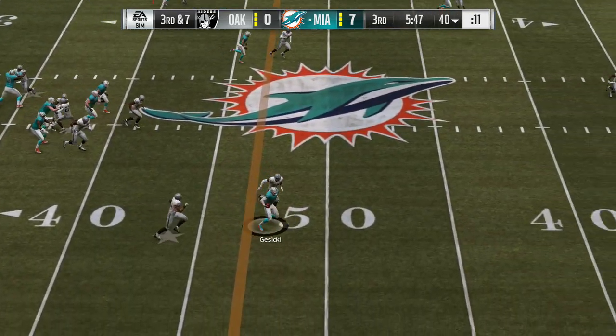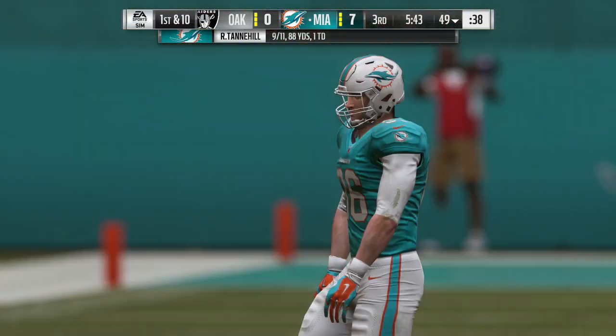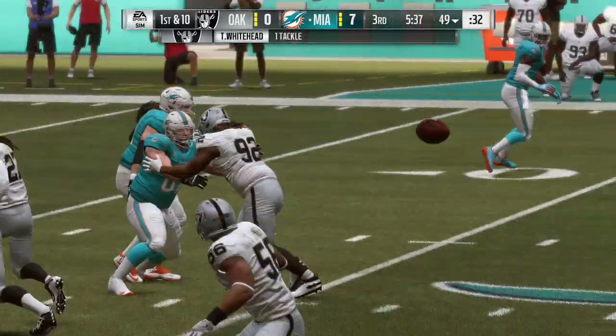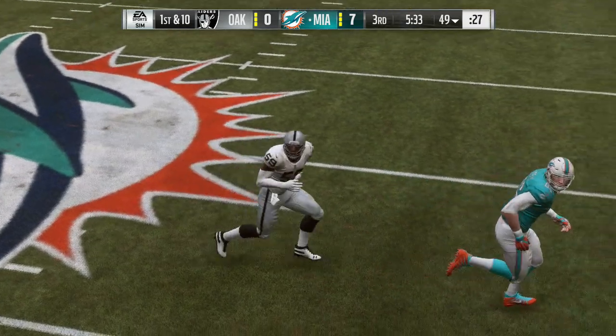Throwing on 3rd down, Tannehill. On the right side, open is Gesicki. And he will have the 1st down as he's brought down up near midfield. It's a 9-yard gain, and it keeps the drive moving. And there's a nice catch by Mike Gesicki, the rookie out of Penn State.